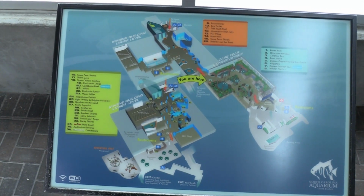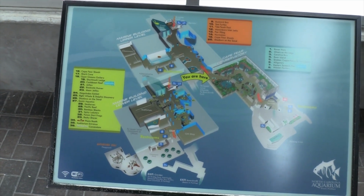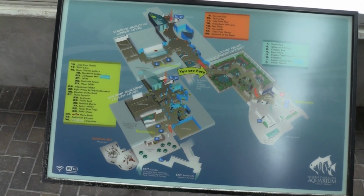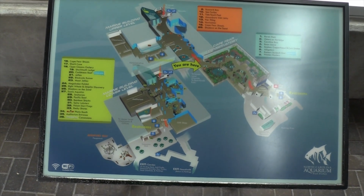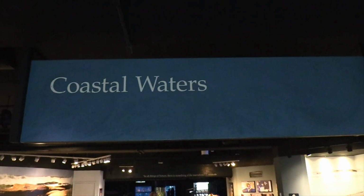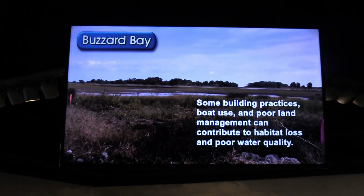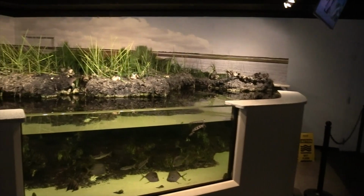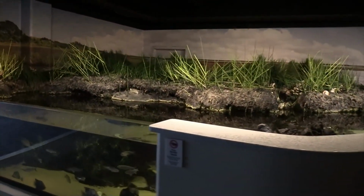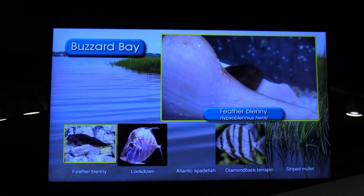Well, I finally found a map. Let me show you where I'm at. This is the entry area. Gonna go inside the building now. And there's stuff to see on the lower level. Alright, going to here next. Alright, inside we got coastal waters. First area is called Buzzard Bay. So we're going to see in this habitat area.